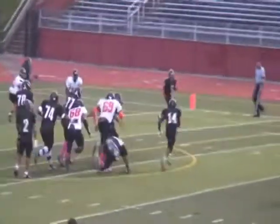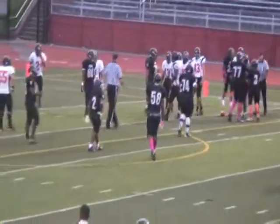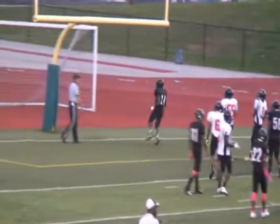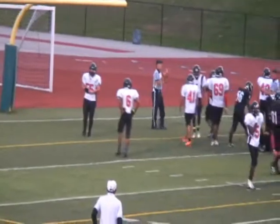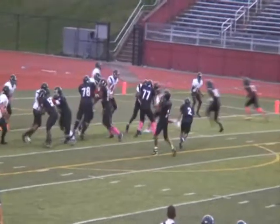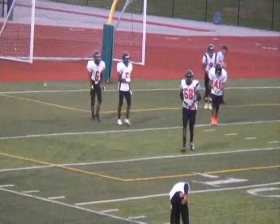All right, snap. Trying to run to the corner. He won't make it. It'll be second down. Second and goal from the six. And he's in for a touchdown. It makes the score 26-8. All right, this is going to be the extra point. And it's good. Scores 28-8.